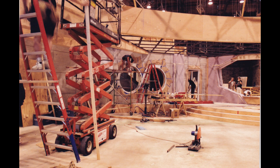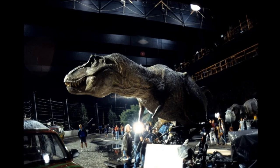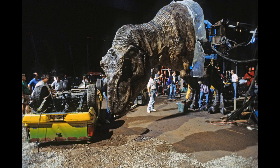So I was there for a lot of the shooting, on and off, at Warner Brothers and Universal. It was really quite something. I saw the big Stan Winston T-Rex. I was friends with the Stan Winston guys, so I used to go to Stan Winston's studio and hang out there. They were good friends of mine. So I saw a lot of those dinosaurs being worked on, being figured out, and all the robots, and it was great.